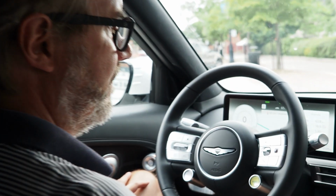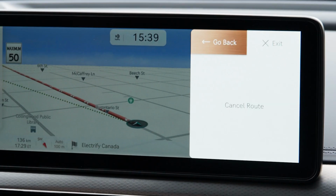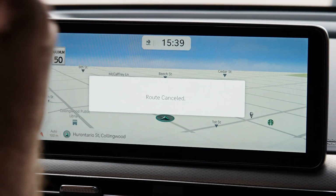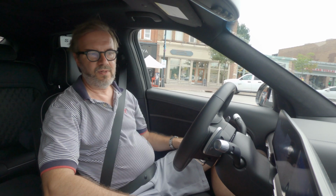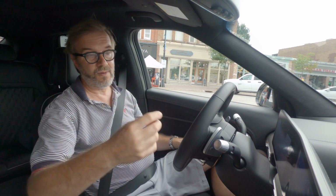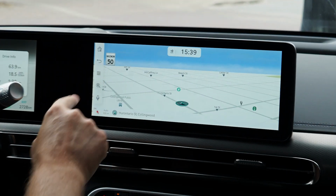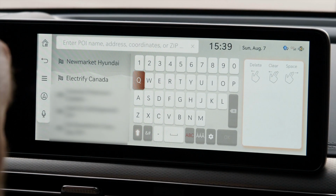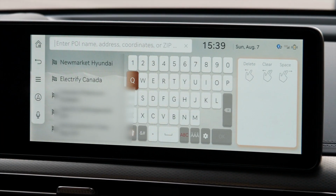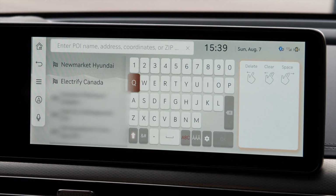Cancel navigation. Route canceled. Okay, so here is how you find fast charging. You have to know where the fast charger is. So basically, when you go to the destination we previously searched for, now of course it shows up because we found it, but let us show you the only way we found it.